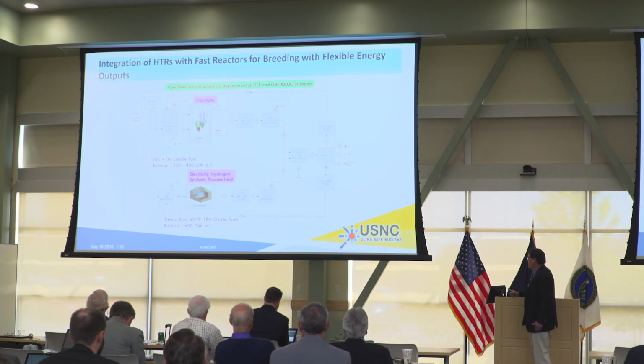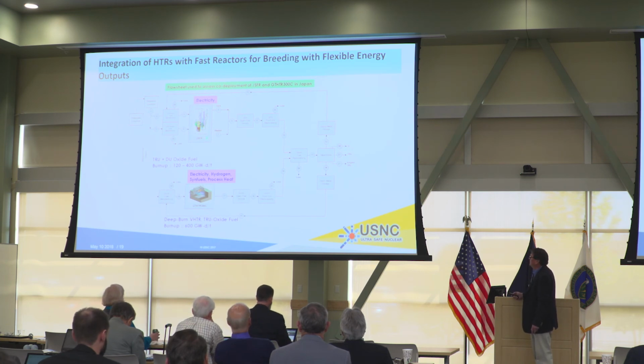And briefly discuss these potential fuel cycle applications where you can use the gas-cooled reactor. This is part of a study I did when I was on assignment at Japan Atomic Energy Agency in 2007. We're looking at the reference Japan sodium fast reactor operating with a breeding ratio of 1.2, producing the electricity requirements.